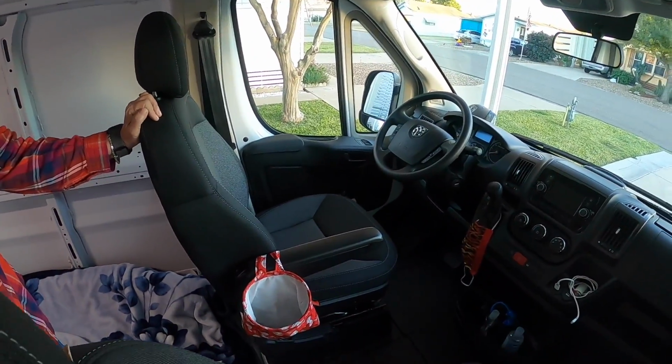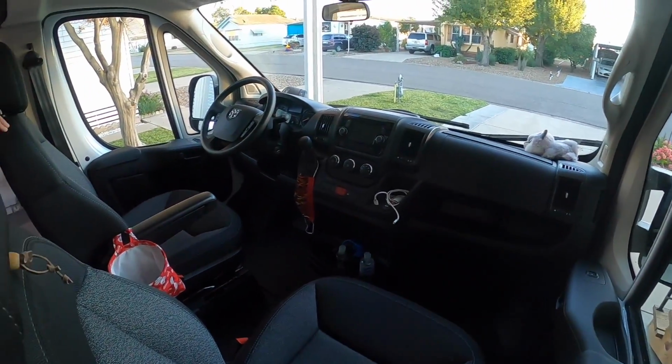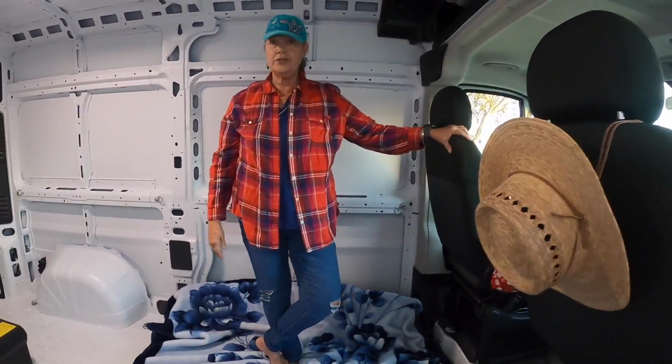Look at it. See, it's all nice. And it's very comfortable to drive. I thought it'd be like a utility vehicle, but it drives and feels just like the truck. Yeah. And so I was real happy about that. And this is going to be great.